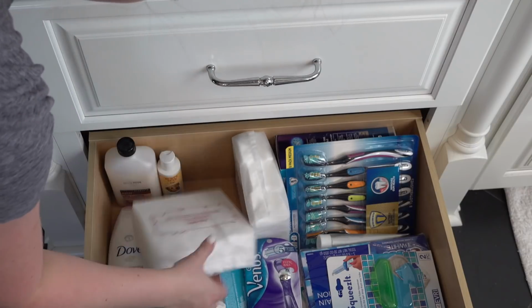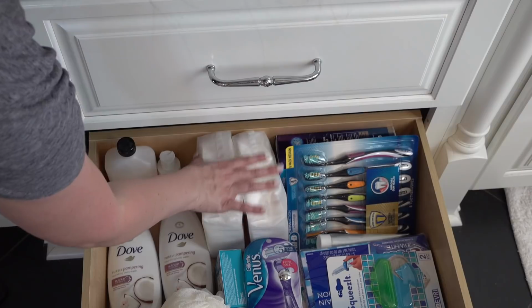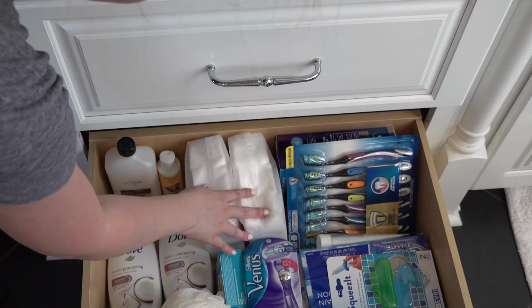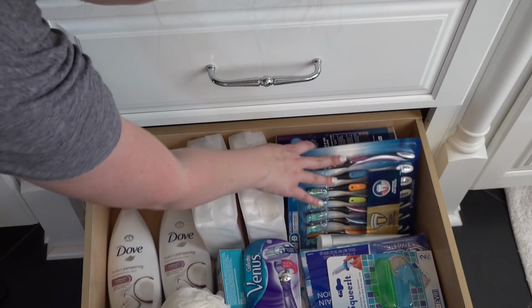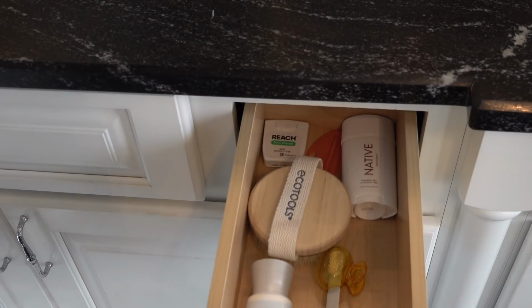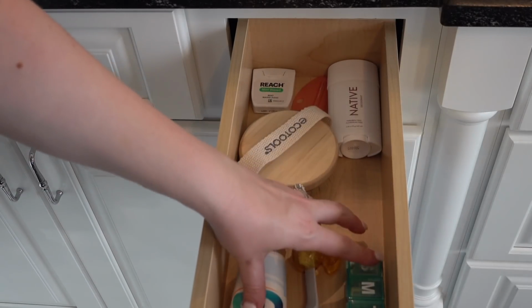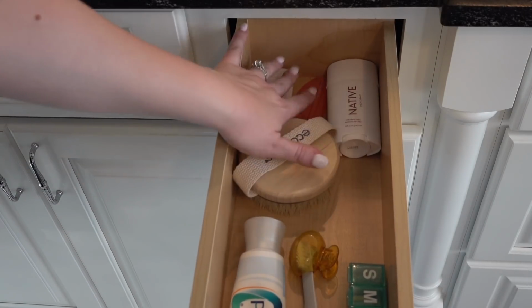razors. Like I said, these are the cotton pads I decided to keep because these are nice ones I bought with my own money. So I'm going to keep them if we need them. The other stuff you've already seen, some contact stuff, toothpaste, etc. And then here I've got just my everyday stuff. Just like I showed you earlier, this really didn't change at all. My toothbrush, toothpaste, dry brush, etc.